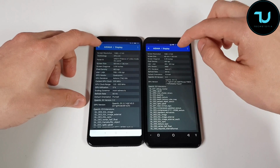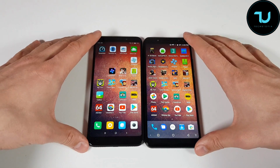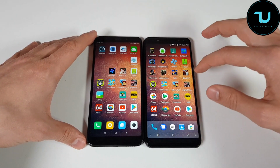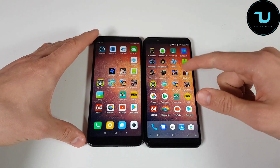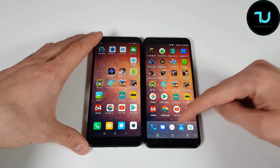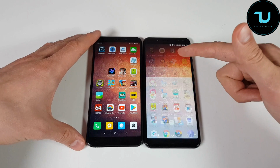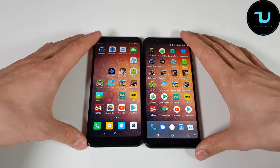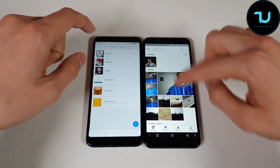Full HD plus resolution on both of them. So I think that's it, nothing important for us. Android 7 Nougat on both of them. MIUI 9 versus ViewOS 1.0.0. Again, ViewOS is kind of a new operating system. It's not yet that optimized. I don't hate it, I just dislike this hollow white line. I don't know why they included it. They should just ditch it, man. I don't like it. So we're going to go to the photos and we will show you the benchmarks there.